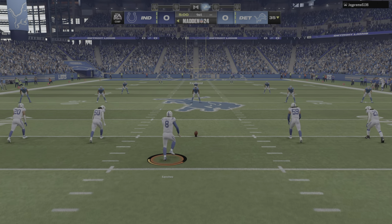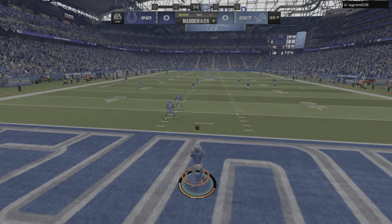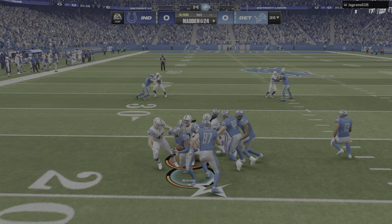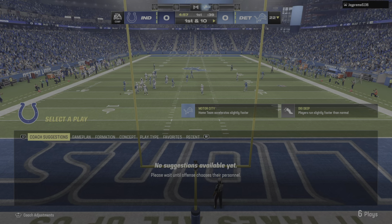Here's the punter, Rigoberto Sanchez, on to get us started. And we are underway from Ford Field. Here comes Khalif Raymond from his end zone. And he's up past the 20 to the 22-yard line.